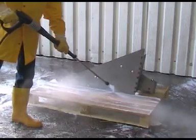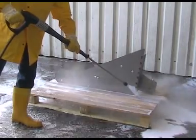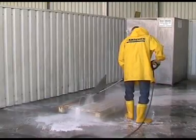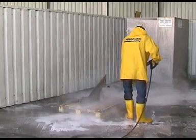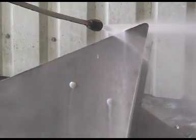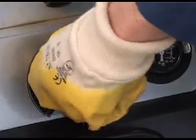The metal workpiece is now cleaned slowly from the bottom upwards with a phosphating solution heated to 140 degrees Celsius. It's important that the metal workpiece heats up sufficiently during this process. The back of the workpiece should be treated at the same time. Phosphating with the Karcher hot water high pressure cleaner has the advantage that any oil or grease stains still on the metal surface are washed away during the phosphating process.